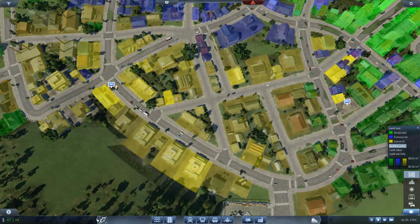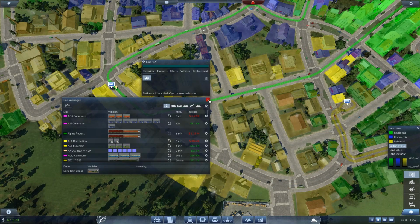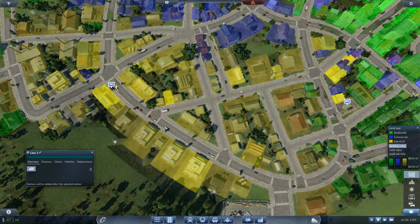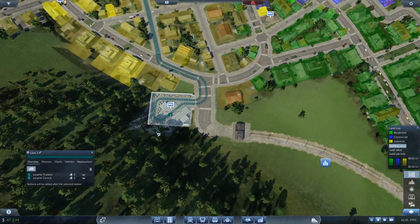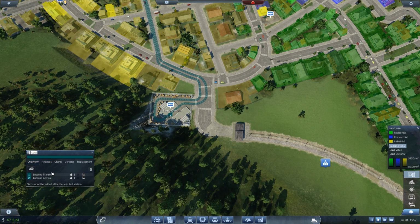Right, okay, so I'll set up the truck route. I'm going to set the trucks in motion first because I do have a tendency to forget that I'm supposed to do that. So we'll go Locarno transfer to Locarno Central, which it's not really the most appropriate name. So this is going to be Locarno Commercial Distribution. Why not?